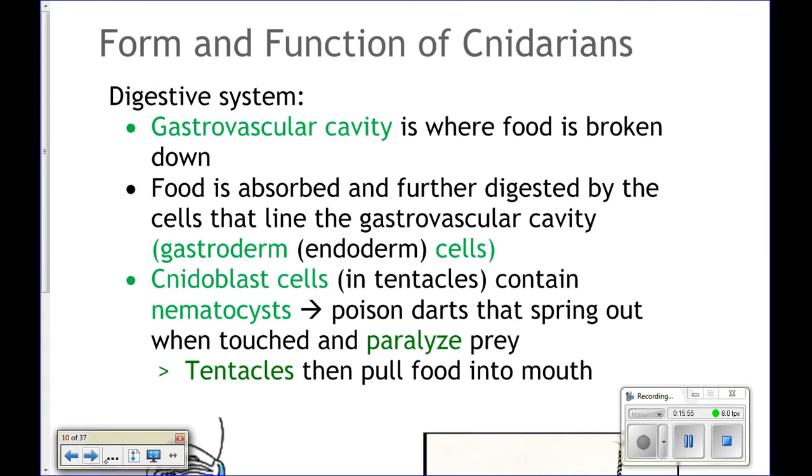Okay, form and function in cnidarians. Okay, form and function in jellies.